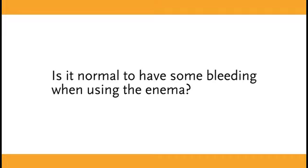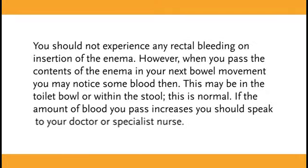Is it normal to have some bleeding when using the enema? You shouldn't experience any rectal bleeding on insertion of the enema. However, when you pass the contents of the enema in your next bowel movement, you may notice some blood then. This may be in the toilet bowl or within the stool. This is normal. If the amount of blood you pass increases, you should speak to your doctor or specialist nurse.